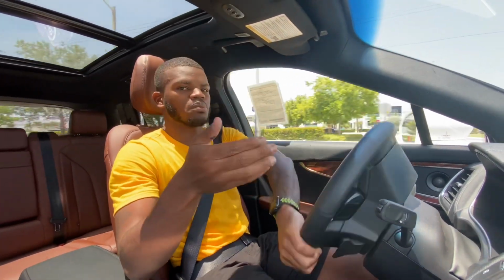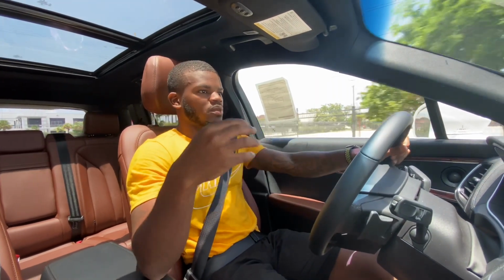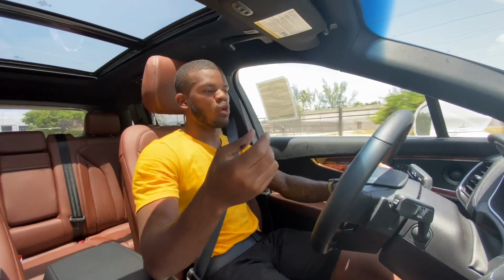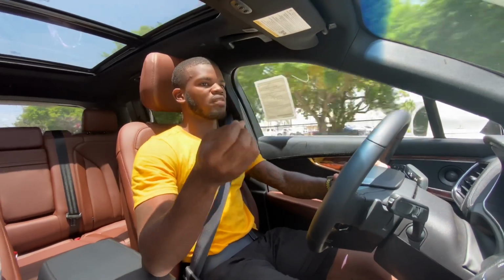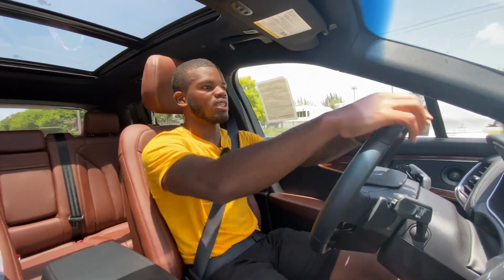And this vehicle does compete with that. So Lincoln did have to step up their game to compete with that, because a lot of people don't switch over from their 10-year-old Lexus. They just keep it in the same family. So Lincoln is trying to take away some of Lexus's sales, of course, with the Lincoln Nautilus here.